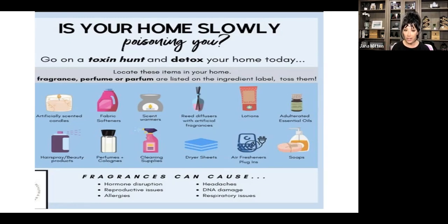Perfumes are a huge offender. Cleaning supplies, dryer sheets. If you've used dryer sheets for a long time and you put your dryer screen under the faucet, the water will not penetrate that screen because of the coating of those dryer sheets. Those dryer sheets do the same thing to the human lungs. No wonder we're susceptible to respiratory problems when we're using air fresheners, plug-ins, room sprays, and dryer sheets. Our sheets are bathed in toxins that we sleep in every night.